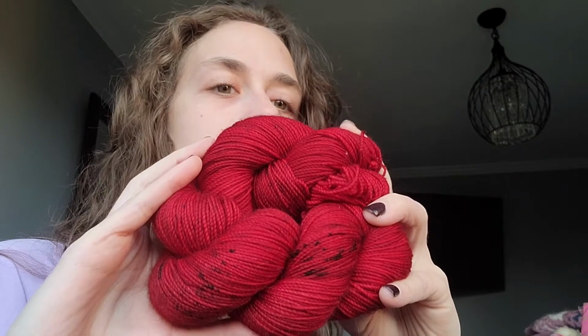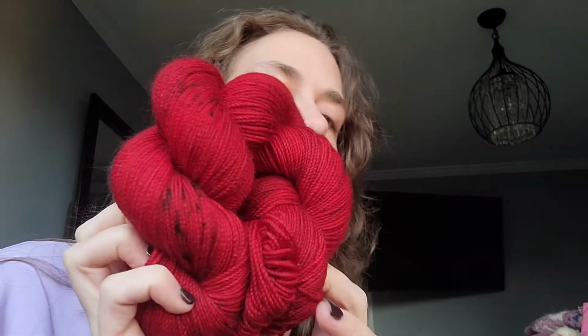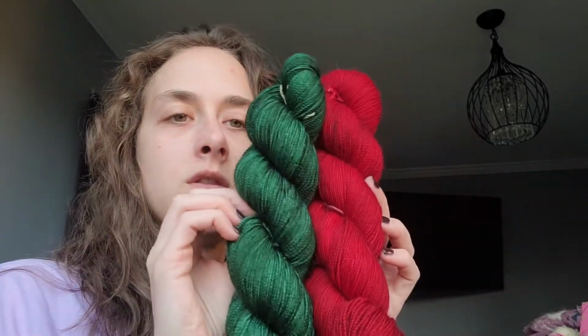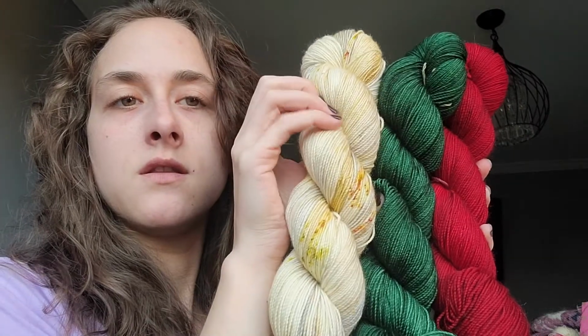This is definitely called my red woolen mittens, because in the inspo the mittens were red. They're like a Fair Isle mitten, and it has this deep, deep red speckle throughout. Not a heavy speckle, just a little bit here and there, but this is really a nice red for Christmas. So if you're into the traditional red and green, look how pretty that is. And then if you want to add this to it, it's perfect. Or even cocoa in the snow.